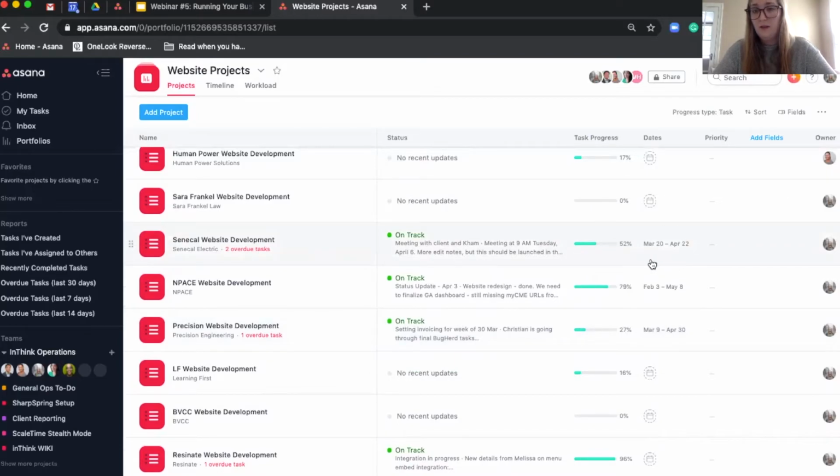Another awesome thing that I recommend as a best practice is adding start and due dates to each of your projects. So now you really have an idea of what that Gantt chart looks like. Particularly for website projects, this is important for us because we have a small web development team, and so it's really essential to know when projects are starting and when they're ending so we can schedule out the next one.